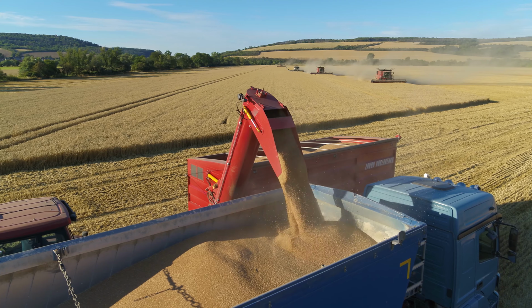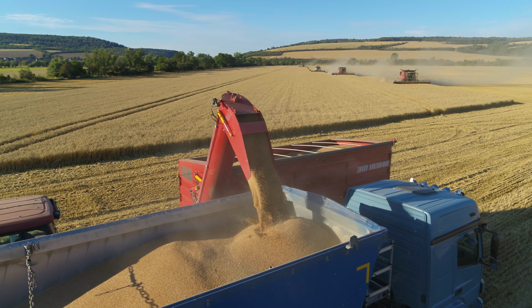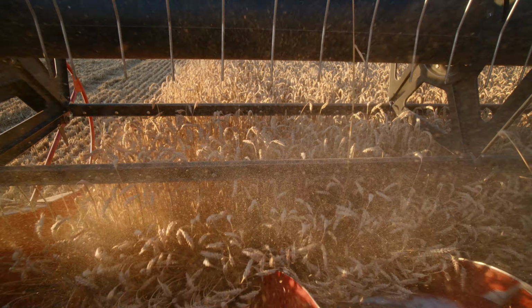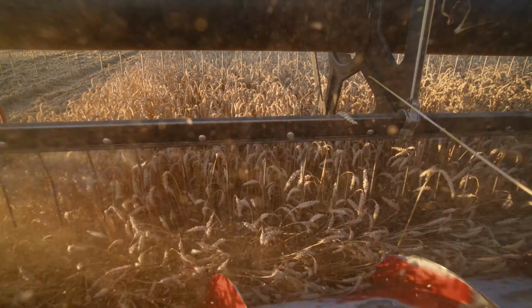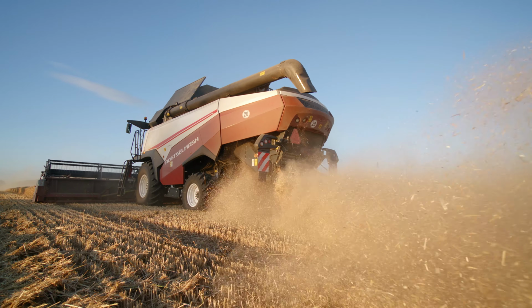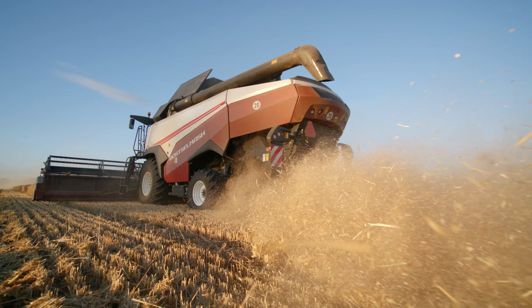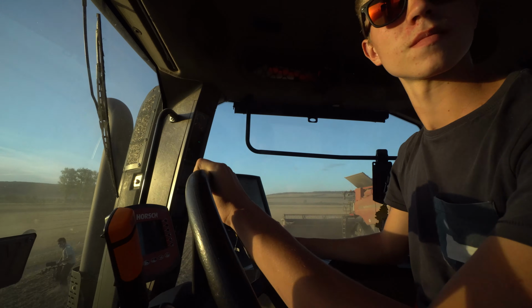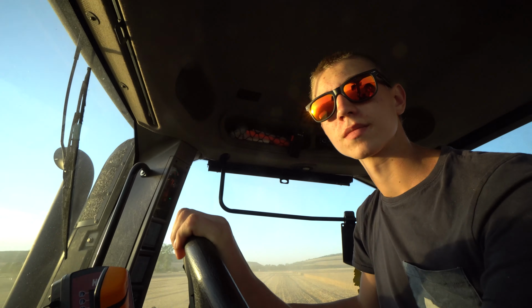For Oldisleben Farming, Rostselmash's more reasonably priced yet powerful harvesters are a good alternative to other machines on the market with a higher price tag. At the end of the day, the cost of acquiring, servicing and repairing machinery has continued to rise in recent years, whereas the price of wheat has tended to remain flat or even drop.